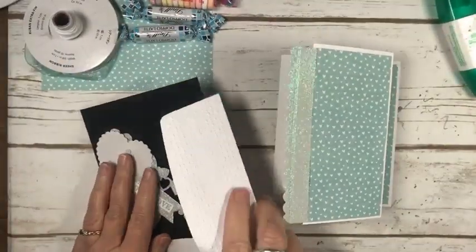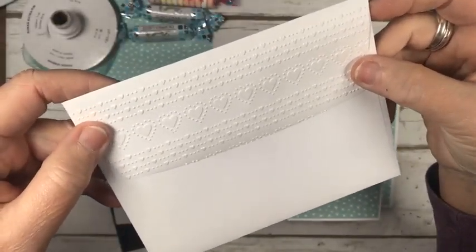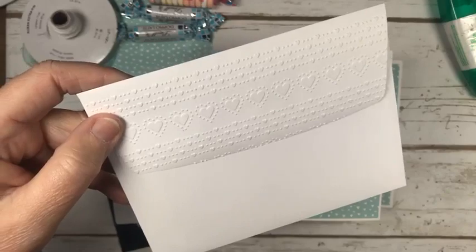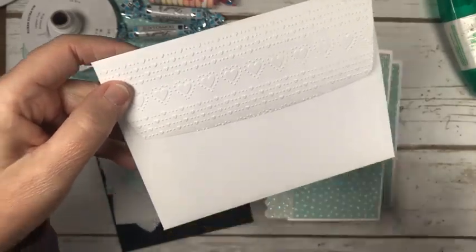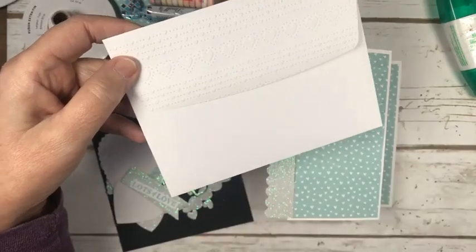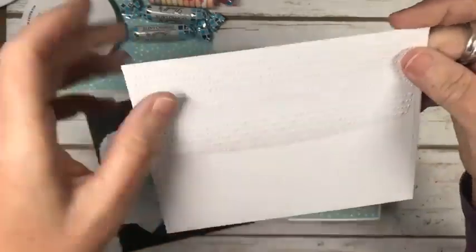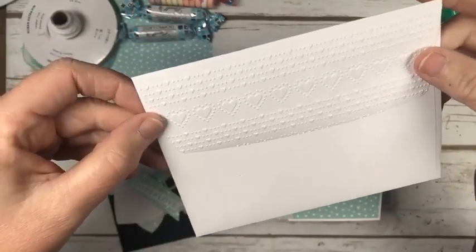So same idea. I used the other of the 2 embossing folders called Dotty Hearts embossing folder. So this is what the other one looks like. It's really cute as well.